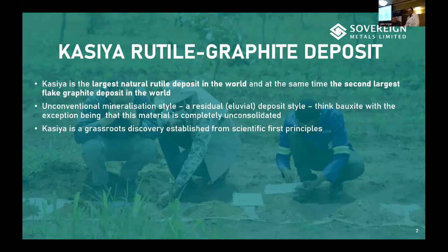So what is it? It's the largest natural rutile deposit in the world now, found over the last 3 or 4 years in Malawi. At the same time, it's the second largest flake graphite deposit in the world. The deposit is kind of its own province, because it's 200 square kilometres, probably bigger than most other mineral deposits in the world in terms of its areal footprint.